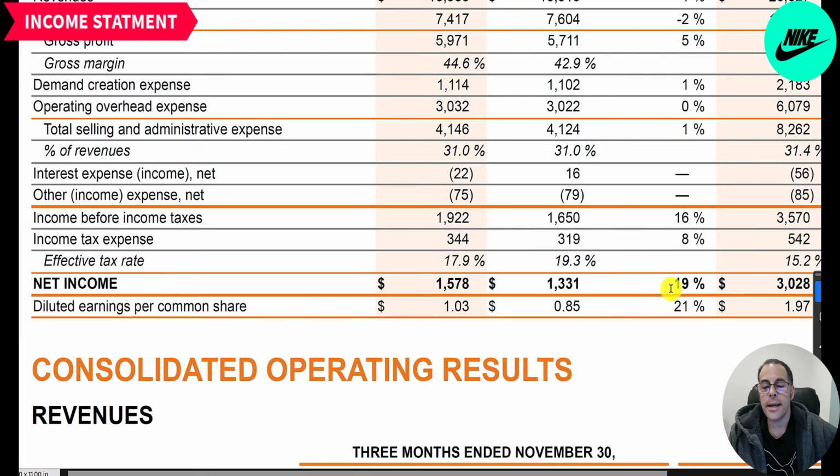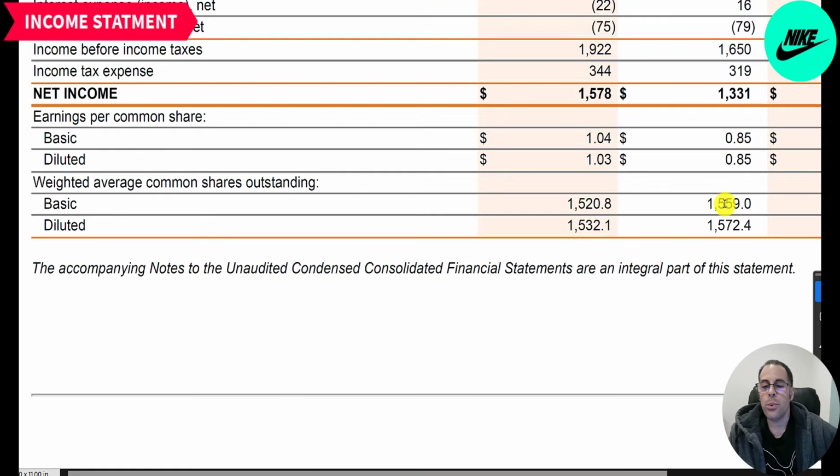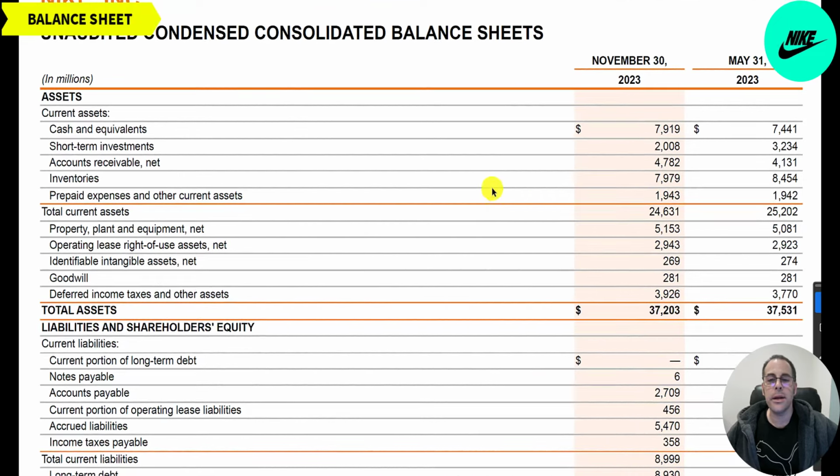The reason their net income is up less is because they have less shares outstanding than last year. EPS, earnings per share, is net income over shares outstanding. Last year they had 1.55 billion shares outstanding. Now they have 1.52 billion. Let's look at their balance sheet.